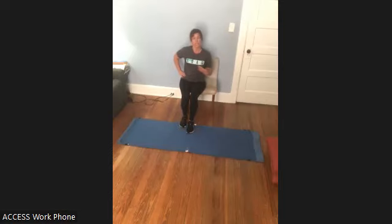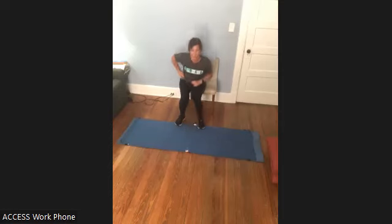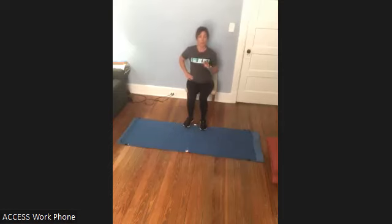So you can change this up, change the intensity, change the range of motion. And again, if none of these seem to work for you, just let me know and we'll figure out what works best for you. So those are those options. Let's see where we're at. So we'll do those. We'll have another little bout of cardio.